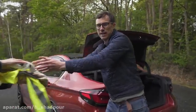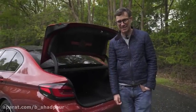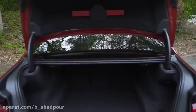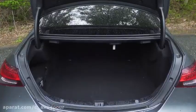There we go. Anyway, as I was saying, this is 530 litres of space. Yeah, I know, 10 litres isn't going to make a difference. It's how easy they are to pack, and this has quite a wide opening actually, which I think is a bit better than the one on the Mercedes.